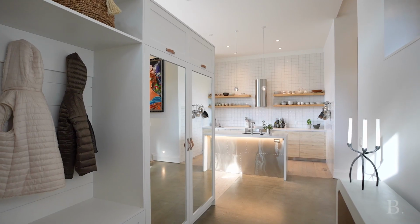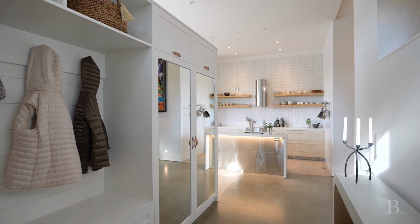Another example of opposites are the fact that we don't have a mudroom in this house. We created the entry to be 100% functional with the storage, with everything, and then also very beautiful.